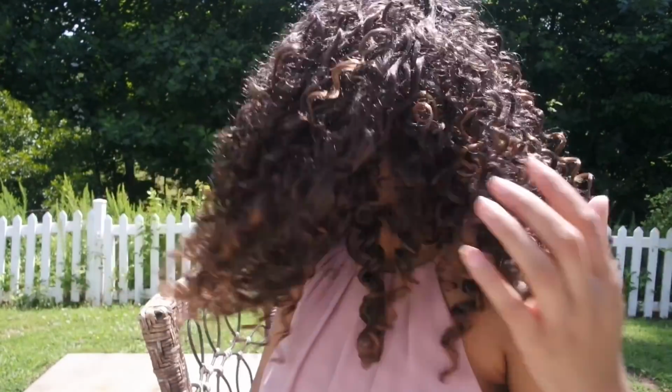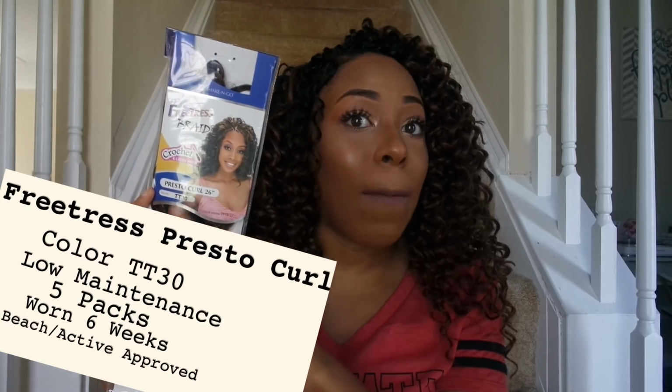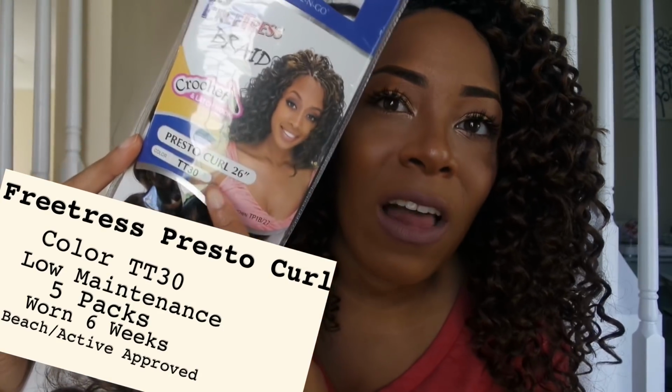I got this hair. It says 26 inches on the pack. I'm gonna let you guys know right now, it's a lie. It's not 26 inches. I don't know what they're talking about on this pack saying 26 inches. It's nowhere near. When I had it in, you guys saw my installation video, it can't be more than 16 inches. I cannot give it more than 16 inches. This might be a typo. Maybe they meant 16 inches, but it says 26. I got it in the color TT30.